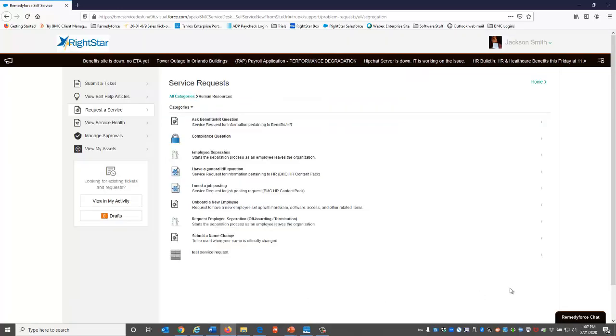Of course, HR might have also put a knowledge article about that out here as well, and he could have looked at that instead of putting in the ticket. In this demo, we're really focusing in on tickets. I have another one here.